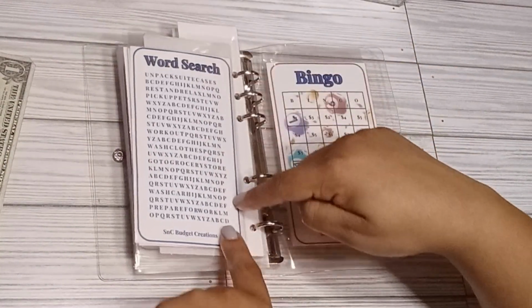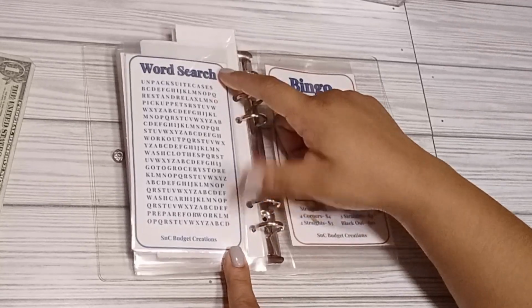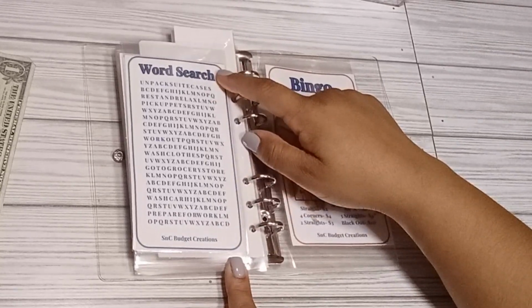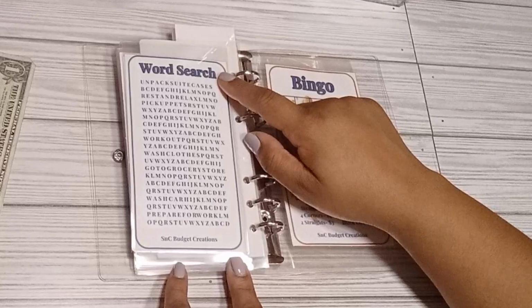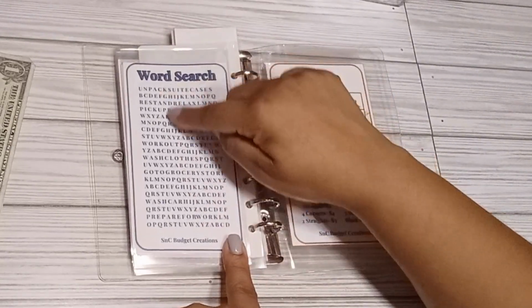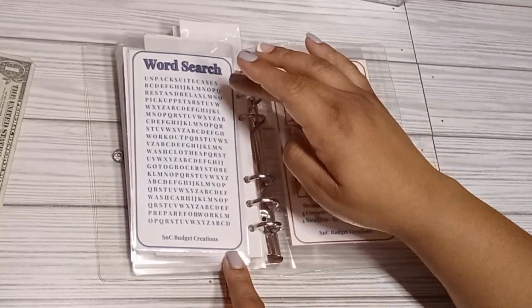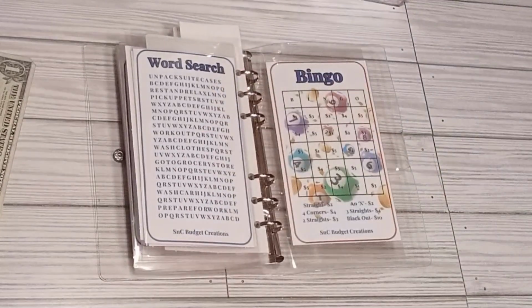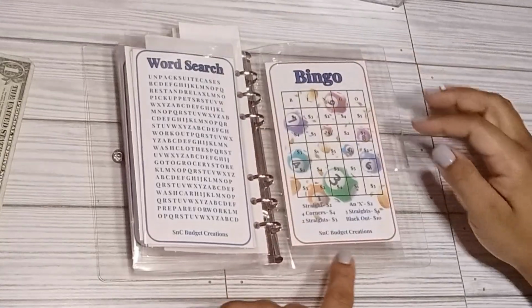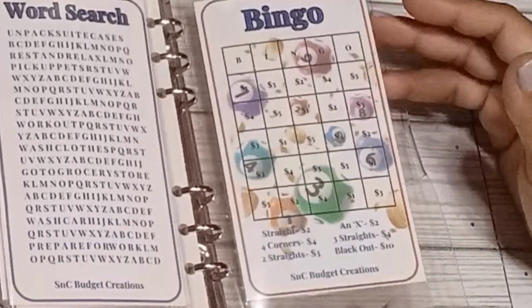So word search is actually going to be a game. It does not have the words on it, and it does not have the amount on it because it comes with cards. I'll actually show you the cards in a second. This is one of the games that I will be marking out. I think we have like 8 that go on here, and those are the cards, and I'll have to put those to the side, as well as bingo.